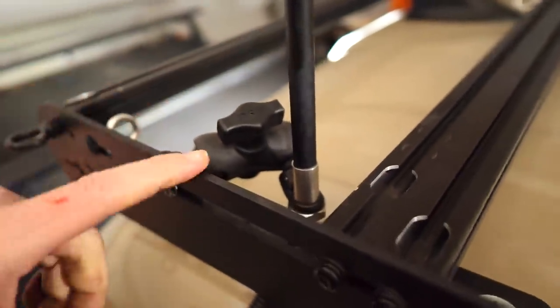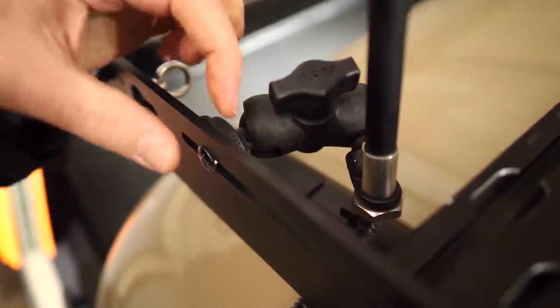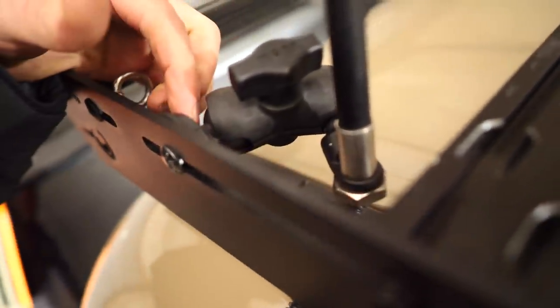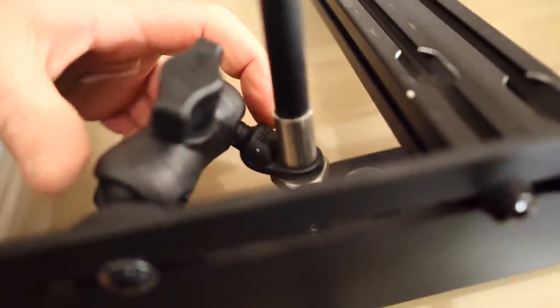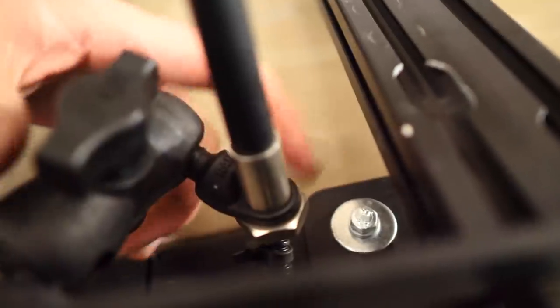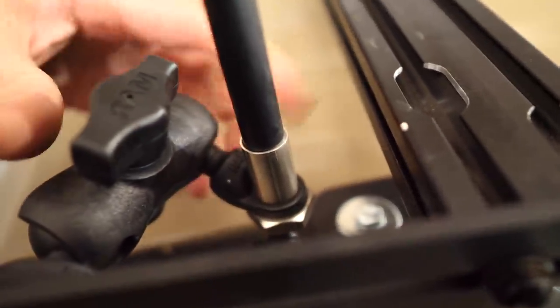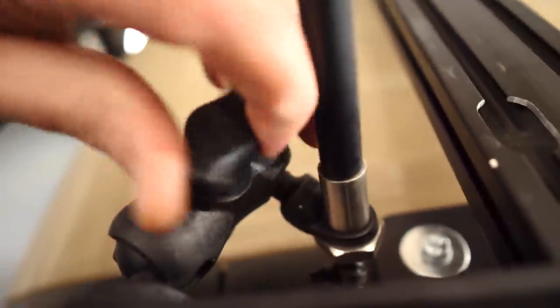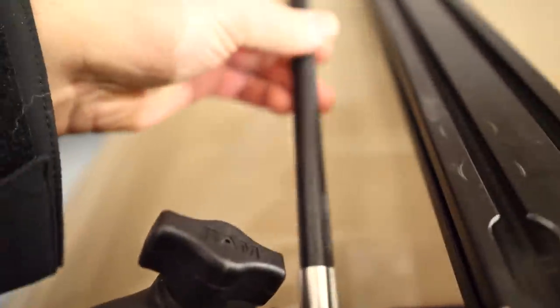But I have it on this RAM mount. So this little ball here, and it's a little dark again in my garage, is a little ball mounted into this channel on my Prinsu rack. So this is one 1-inch ball. This is a short arm. This is another ball here, with the antenna threaded directly through this ball. I'll link to all this stuff down below. If I forget, just ask me.